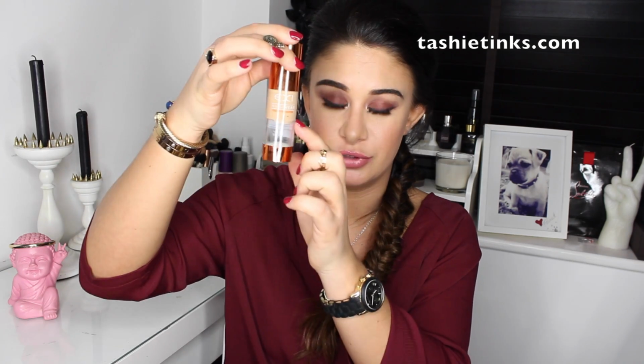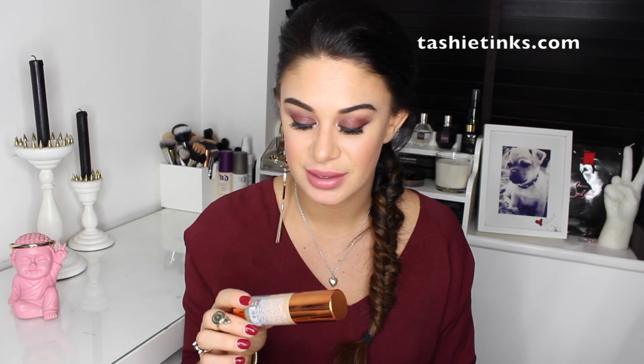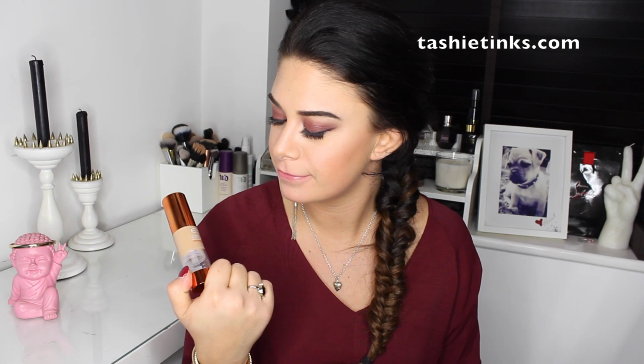So you can see how much I've used already. And that's not because I use too much of it, I just use it every day. They say this is specially designed for Mediterranean, Middle Eastern, Asian, more yellowy skin tone bases. And I think that's totally true, because it does really work for me. It is quite olivey, that's what it is. It's good for olive skin tones, and it's got really good coverage.